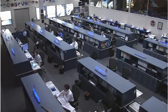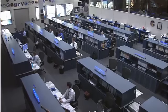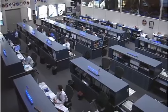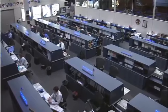The crew got a little bit ahead of the timeline with docking, so we'll see if they're able to get the hatches open a little bit earlier. But once the hatches are open, they'll be able to come inside. They'll be able to talk to family, friends, program officials from both NASA and Roscosmos who are standing by at the Baikonur Cosmodrome in Kazakhstan.